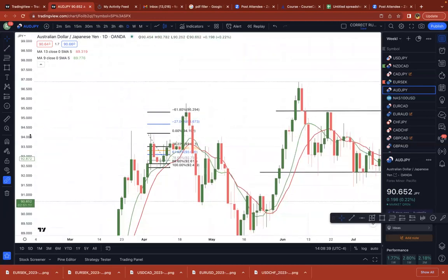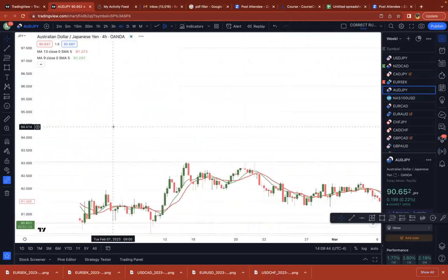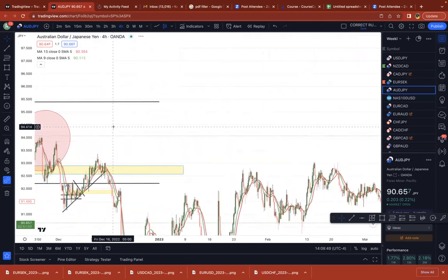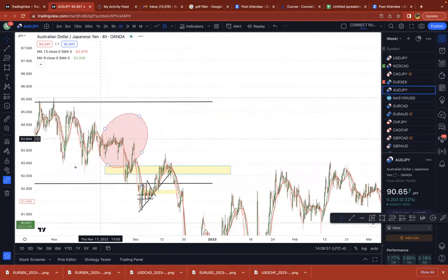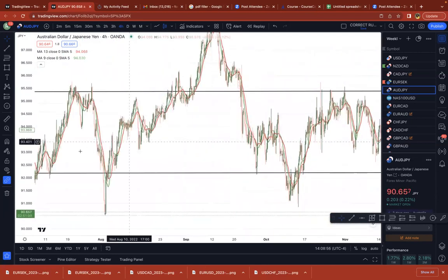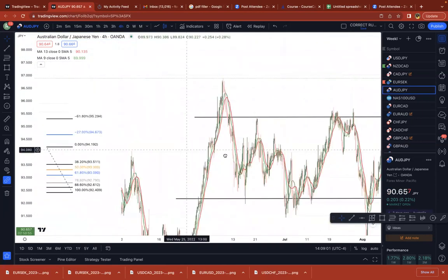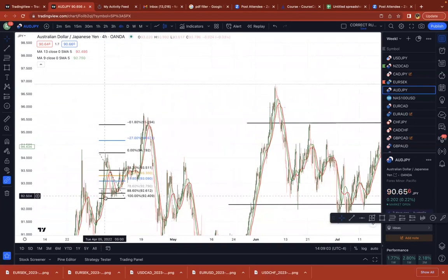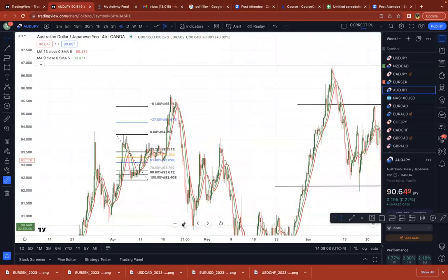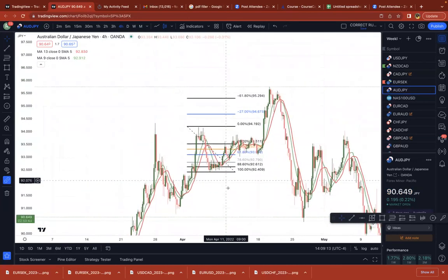Why does my chart keep losing me when I go to the 4-hour? Okay, it's coming. I don't know what's wrong with AJ. Okay, here it is. Jesus. Okay.